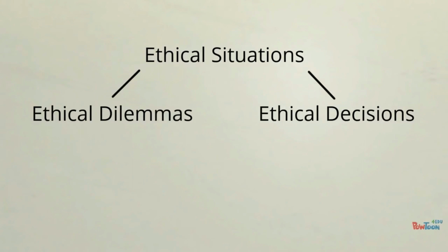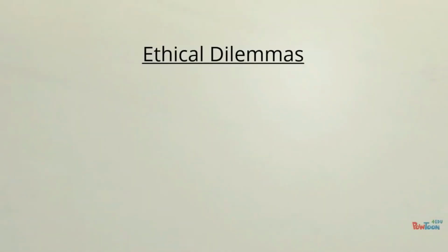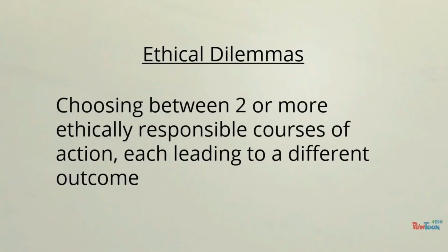In this module, we'll be talking about two main types of ethical situations: ethical dilemmas and ethical decisions. In an ethical dilemma, a decision must be made between two or more courses of action, all of which are considered ethically appropriate, but each of which would lead to different outcomes. These usually involve weighing competing priorities against one another.